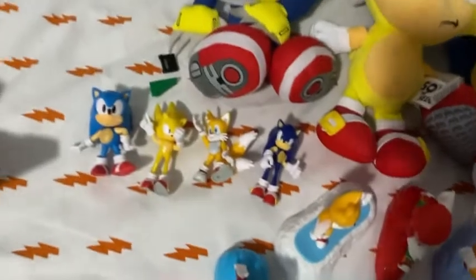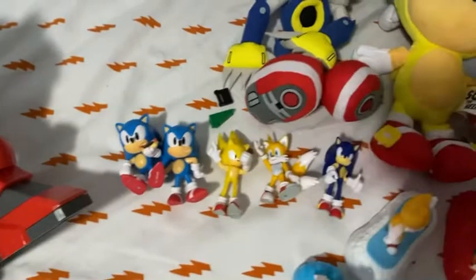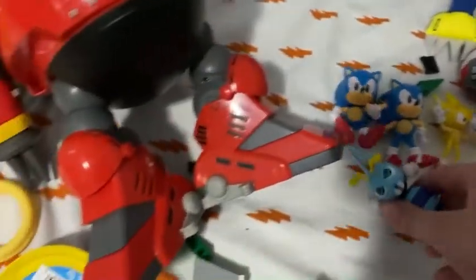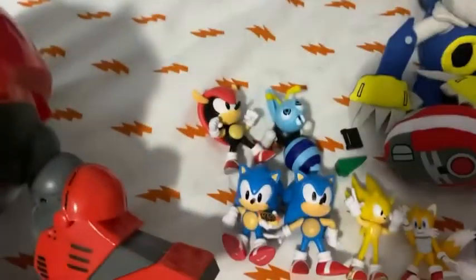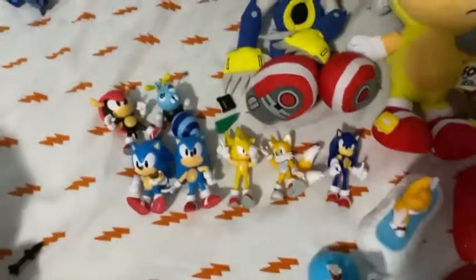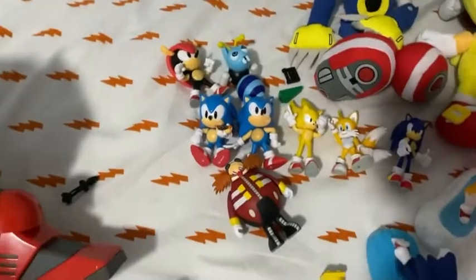And then Classic Sonic with the chili dog. And the Buzz Bomber. And Mighty. I like Mighty a lot. And then for the more smaller action figures, I have Kid Robot Eggman and Metal Sonic.